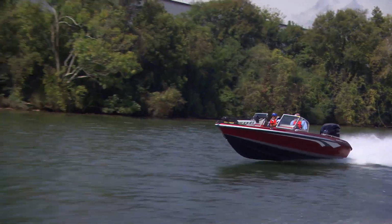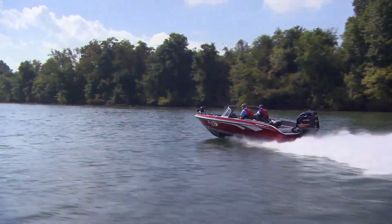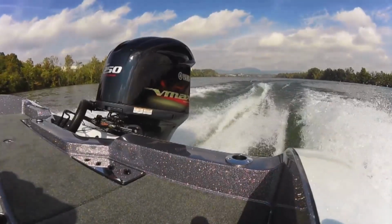A lot of people look at that and they say, well, Saltwater Series, this is freshwater. That's okay. Don't read too much into the name. Saltwater Series 2 propellers have a large diameter and range in pitch from 13 all the way up to 23, and will be more than enough for many of the multi-species and walleye boats that are in the market today.